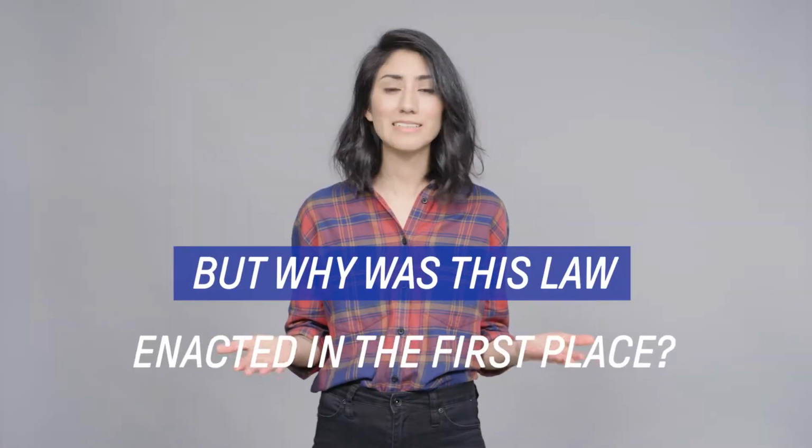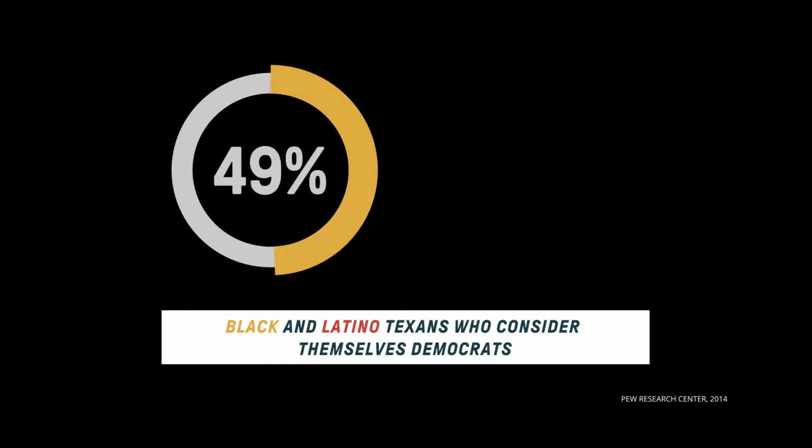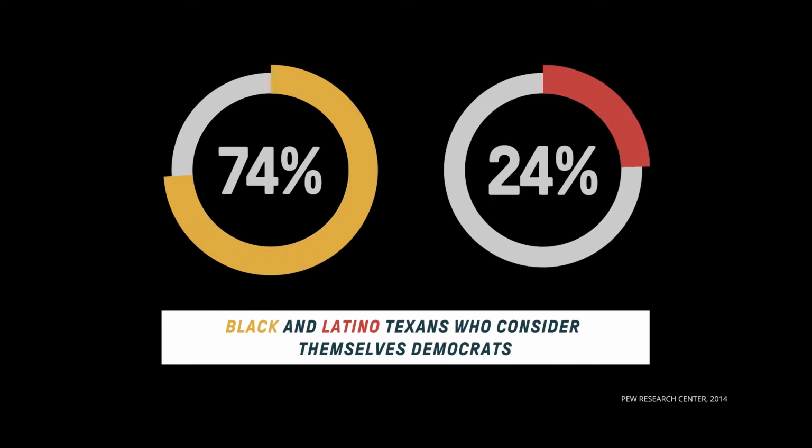But why was this law enacted in the first place? The reasons that supporters of voter ID laws have put forth is that this will help reduce voter fraud at the polls. Democrats have made claims that Republicans have pushed for voter ID legislation to suppress the votes of voters of color because voters of color in Texas are less likely to support Republicans. It's true that minorities in Texas tend to support Democrats. 74% of Black Texans and 44% of Latinos consider themselves Democrats.